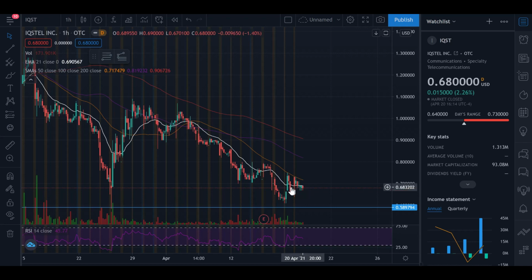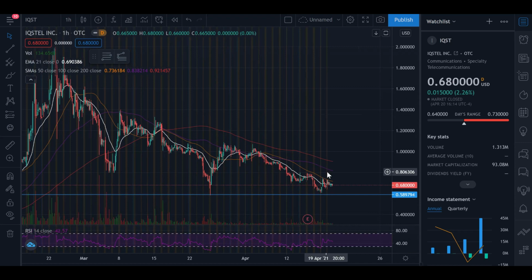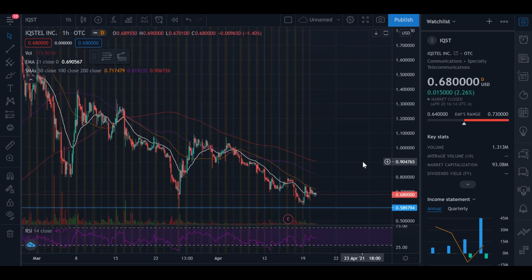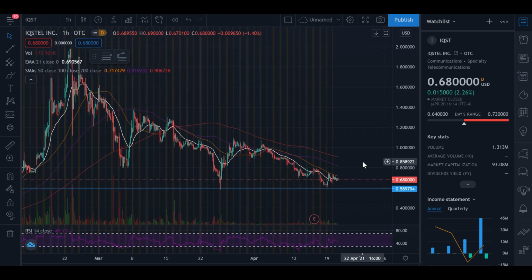Now, the stock price has held that level as well. So first line of support, I would give it at 0.59 cents. So 59 cents. Now, this could be a possible trend reversal. One thing we do want to see is that 21-day EMA cross back over and above the 50, 100 and 200-day moving averages. We could potentially see a trend reversal here.